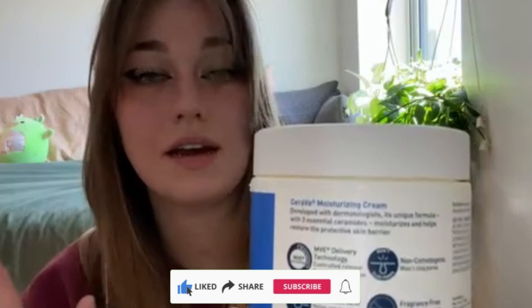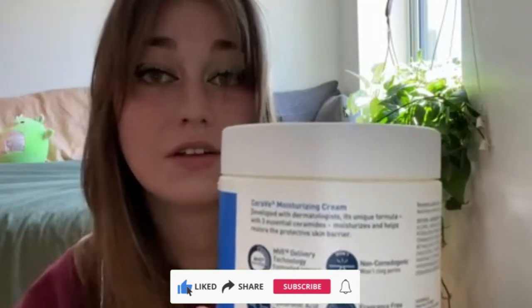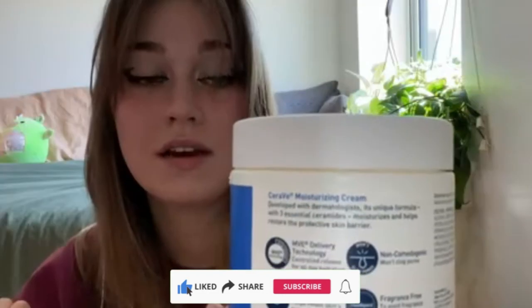Holds National Eczema Association, NEA, seal of acceptance. Fragrance-free, paraben-free, allergy-tested, and non-comedogenic.